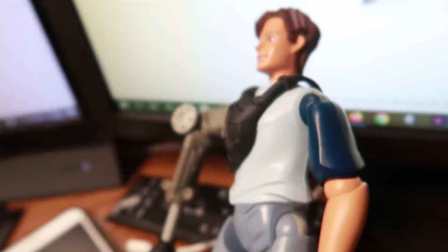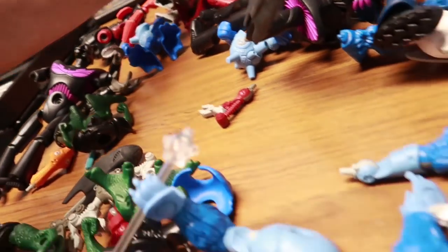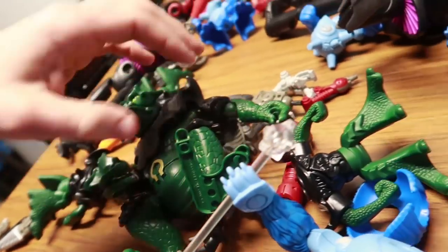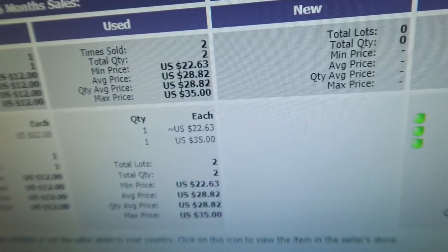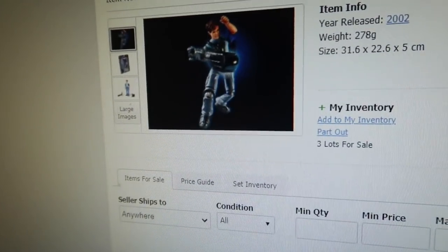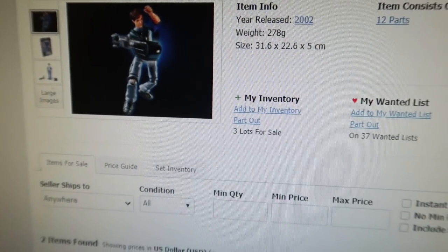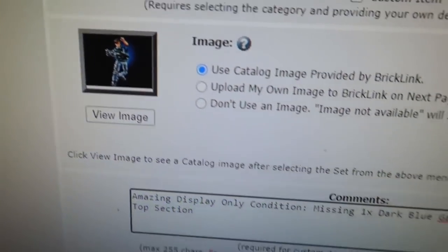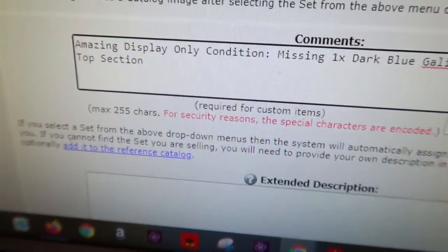Oh, I only have 1 sleeve up here. That would be nice if the other were here too. Oops, I'm dropping stuff. Anyway, I'll look through that. But look at these prices, just on this main character. It sells twice for an average of 28 bucks. I don't even know if anyone's selling it. No one's selling it in America. So I think this was a very good investment for 40 bucks for all this. We'll see. So that part I'm missing is only about 25 cents.